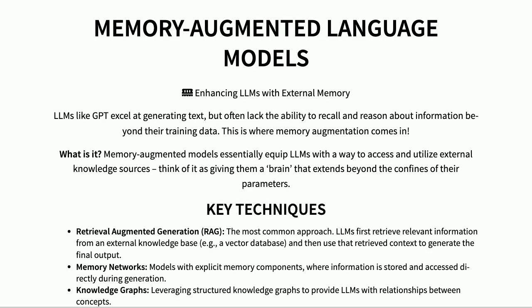Okay, let's talk about memory. Augmented language models are a really exciting area in AI right now. Basically, LLMs like GPT are fantastic at generating text, but they sometimes struggle with things they didn't explicitly learn during training. That's where adding external memory comes in handy. We're essentially giving these models the ability to look things up much like a human would when answering a question. The most popular method is Retrieval Augmented Generation, or RAG, which involves fetching relevant information from an outside source and then using that context to create a response.